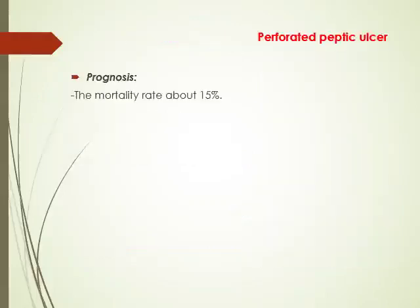Prognosis of perforated peptic ulcer. The mortality rate is about 15%. بصراحة دي نسبة عالية إن 15% من عيانين perforated peptic ulcer في الغالب ما بيعدوش due to late presentation and complications.